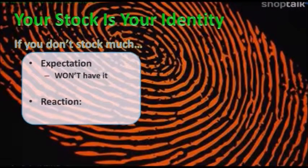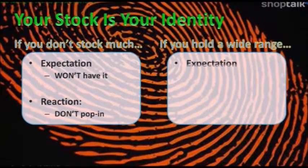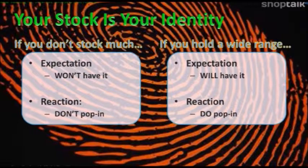Their expectation is, well, all I ever see in his windows is computers. I'm looking for a presentation clicker. Probably won't have it. They don't have it in. Whereas if you're seen to have a wide range, things are very different. The expectation is, yeah, they probably will have it, or could get it for me. And they do come in. And that's the hardest part about being in business, certainly in my experience: getting people to cross your threshold.